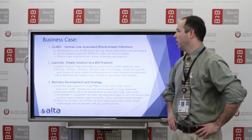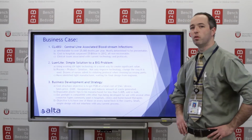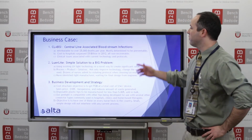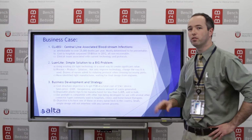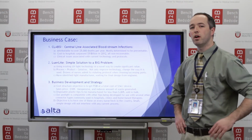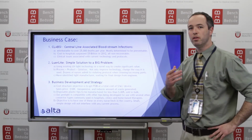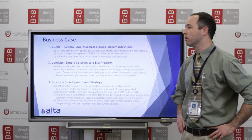So the business case, really the niche that we're filling, is that CLABSIs, or central line associated bloodstream infections, attribute to over 25,000 deaths annually. This is 25,000 people that have come into our hospitals to receive treatment and are being killed by the therapies that we are giving them. So it's a big deal.